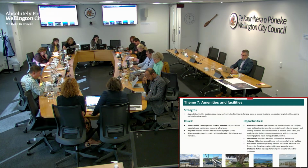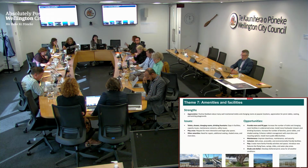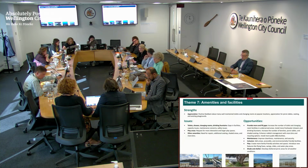And then theme 7 is around amenities and facilities. There was, again, some positive feedback about many well-maintained toilets and changing rooms at popular locations. People had some appreciation for things like seats and picnic tables and playgrounds that we provide. But along with that, there were a lot of issues that people raised with different gaps in facilities and capacity issues in different spaces, and wanting more and better repairs and better condition. People saw opportunities to fill those gaps, provide more shade and shelter.